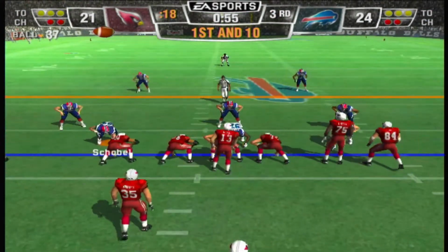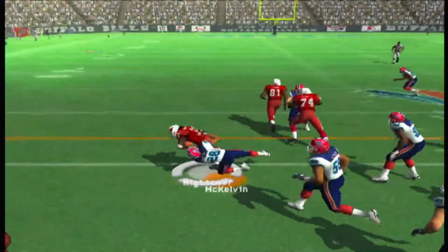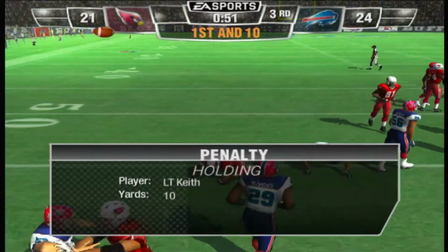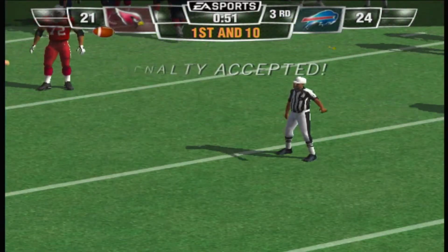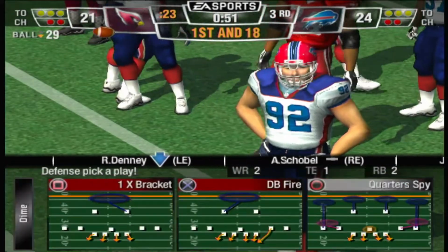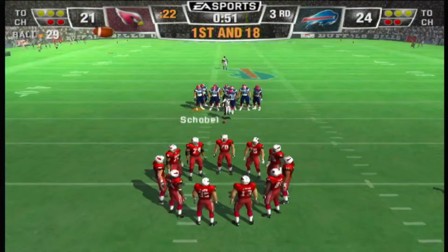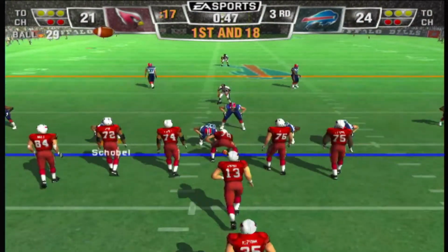Screen! The Buffalo Bills bring in the nickel package. Looked like someone got caught holding. Here's the official. Holding on the offense, number 72. That penalty will move them back a bit. That's just sloppy play there. You have to be able to concentrate in these situations. You just give away yardage.